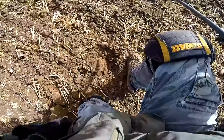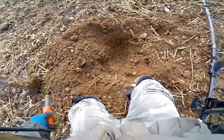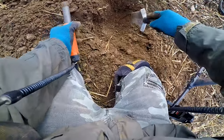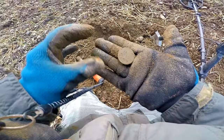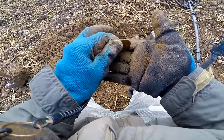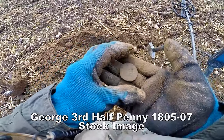I think we've got it out, believe it or not. Down there anyway. There it is. Well, it's a coin. Probably George III, I'd say.